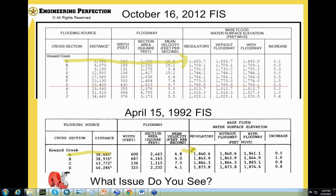One suggestion is it's mountaintop removal, which since it's not Mingo County, Jay is kind of catching on here. Jay says different locations. First is 2,900 feet upstream, while the second is 38,000 feet upstream. And another suggestion is a different datum, but the datums are only different by 0.6 of a foot.